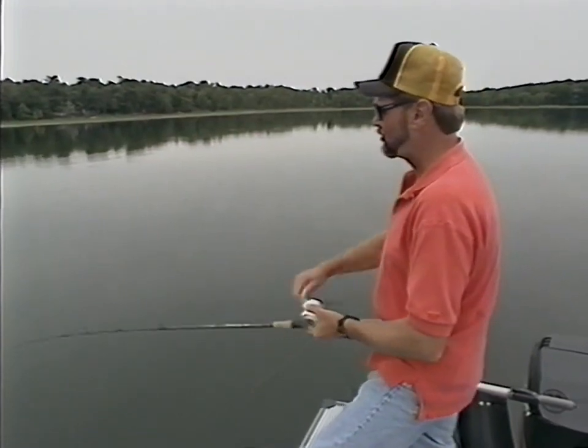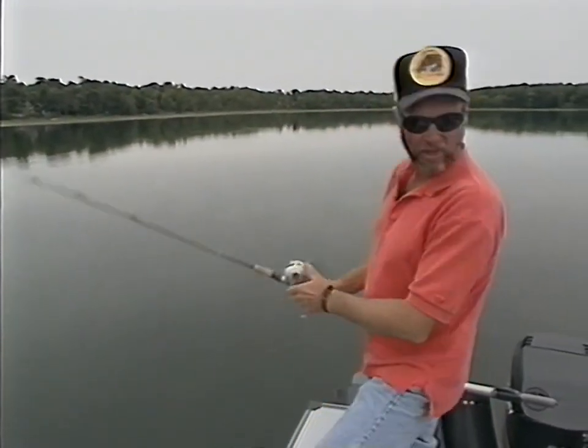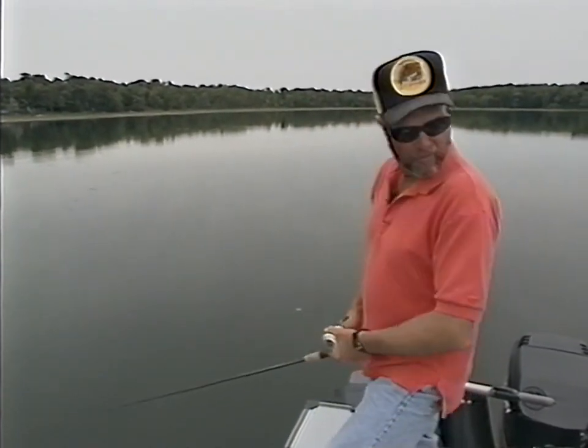When you get bad fronts, the bass will go down into the weeds, and naturally then you go to flipping a jig or a Texas rig bait into the weeds for them. So stable weather, like we've got today, hot, a little muggy, you can see these bluegills breaking all over the surface, bait up high, ideal conditions for this.